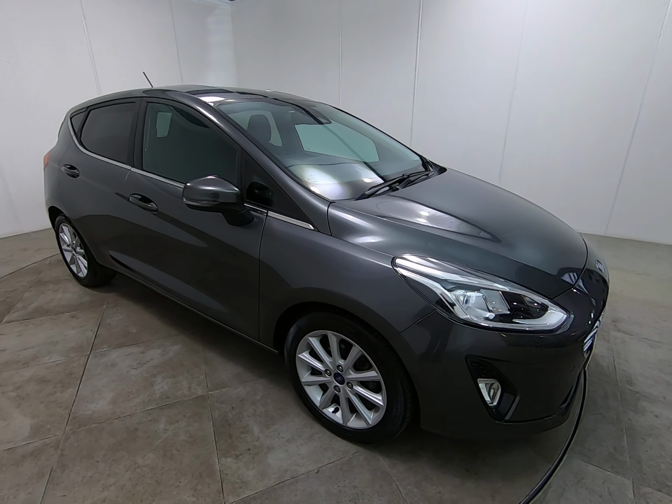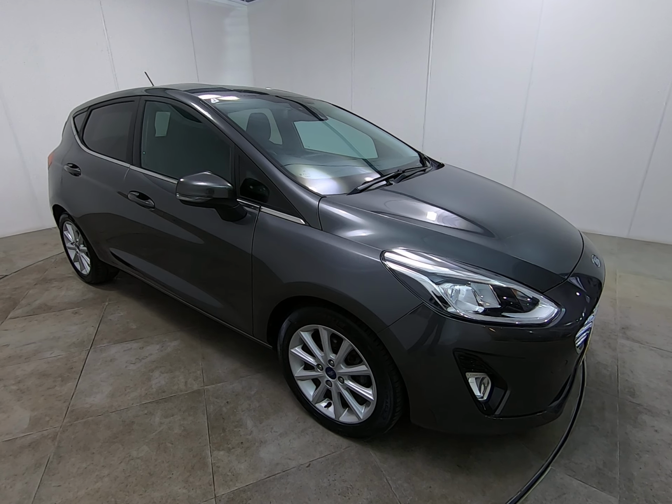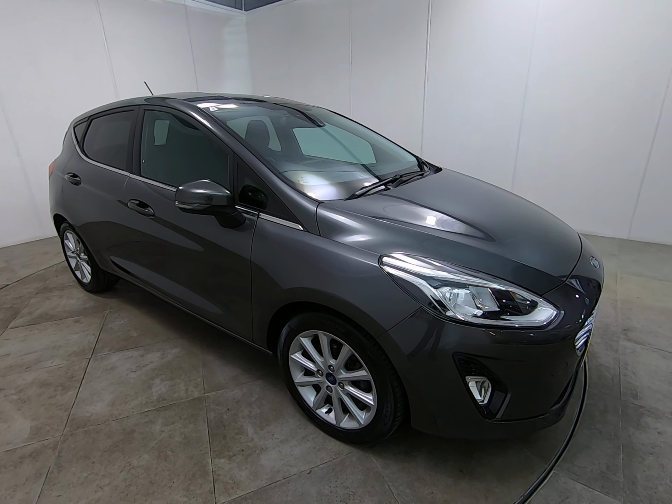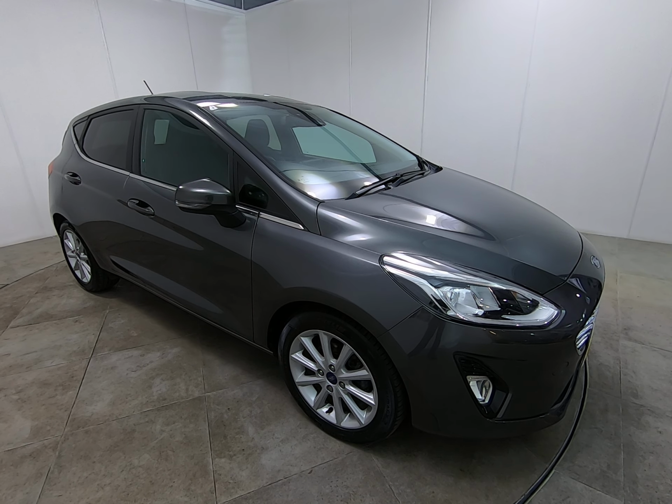You can view the 128-point inspection report on our website at www.peterscottcars.co.uk. All our contact information is also on the website, so if you do require any further info about this Ford Fiesta, then please do not hesitate to get in touch.